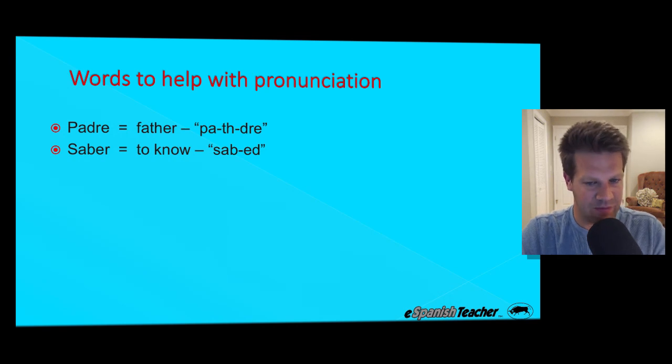That's how you get that correct R sound. Saber. And if you're having a lot of trouble, just say the word sab-ed, like the name Ed, Edward. Sab-ed. That's pretty darn close to saber. So you could say that as a temporary way to get there, kind of like a middle step. But you really want to get to the point where you can say saber.